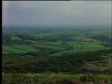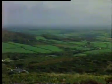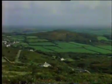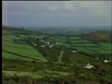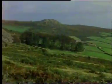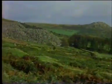This is the view to the east from the edge of Bodmin Moor. It's rich lowland farming country, a patchwork of cultivated fields and woodland. But as we turn westwards, mounting the steep edge of the elevated moorland, we come to a very different landscape.